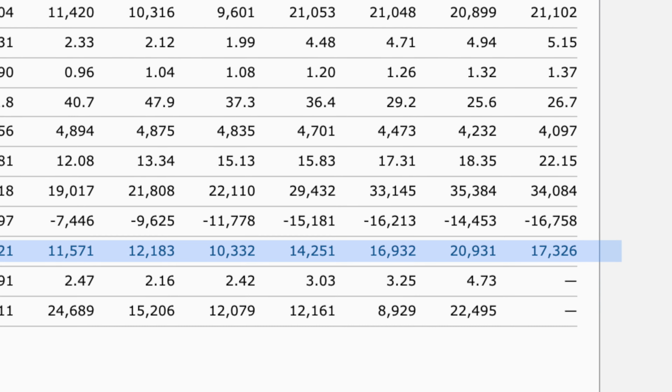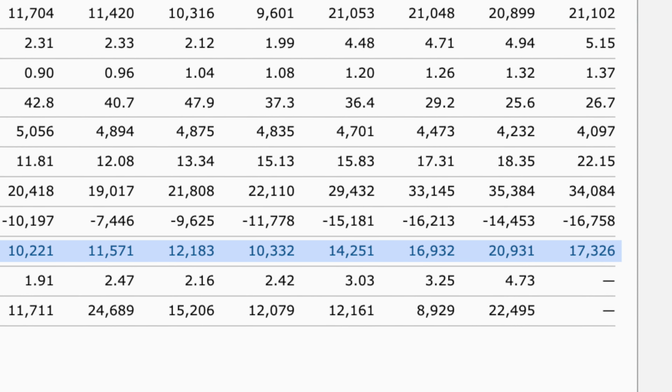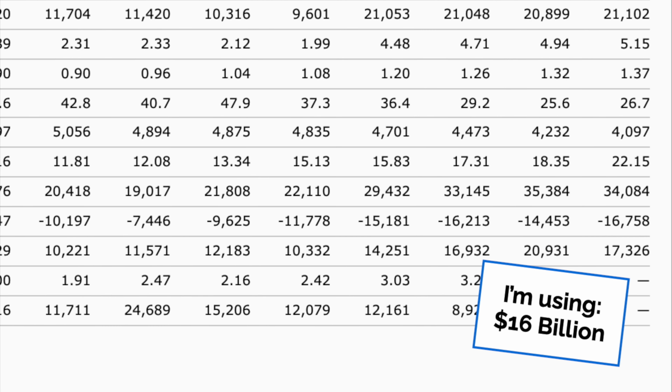But if we look further back, I can see that that is higher than other recent years and the trailing 12 months. So to be on the safe side, I'm going to use $16 billion. So I'm being conservative with $16 billion, but the reason I feel comfortable with it is because it's roughly the 5-year average, and it's a number that I'm confident that they can consistently hit in coming years.